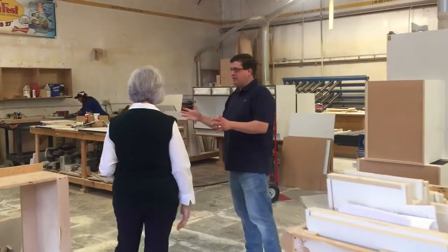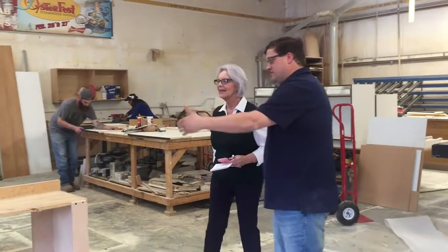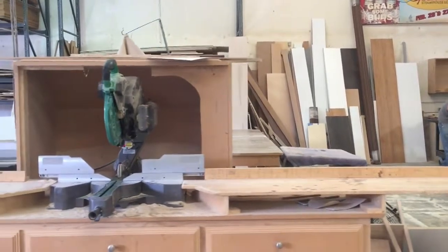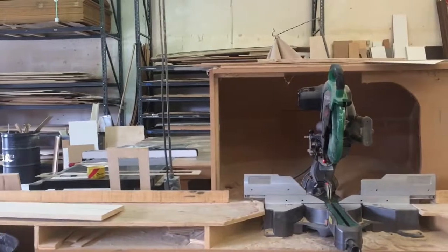Not everything comes off of the router, though. We do have a regular chop saw for cutting things that are long in length. We have a table saw for cutting rectangles, sheet goods. A lot of things come off of just a traditional table saw.